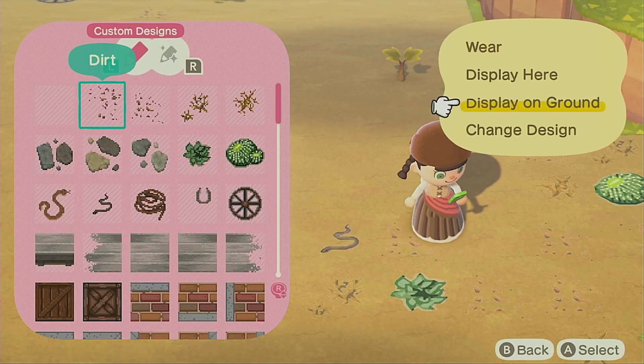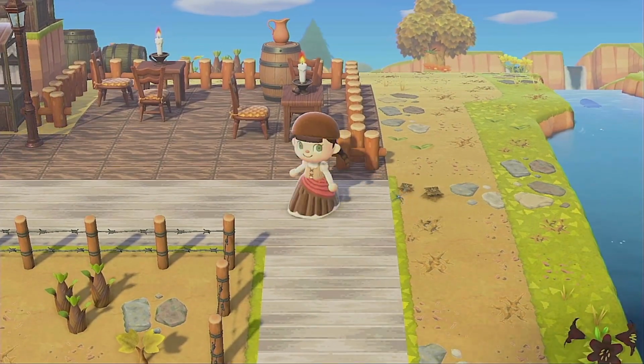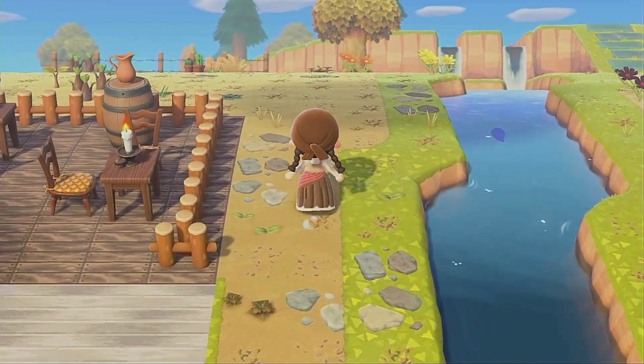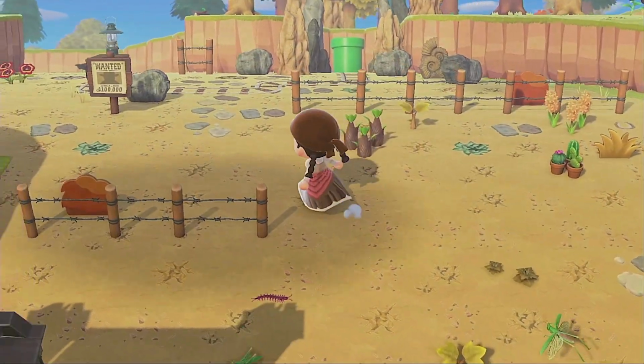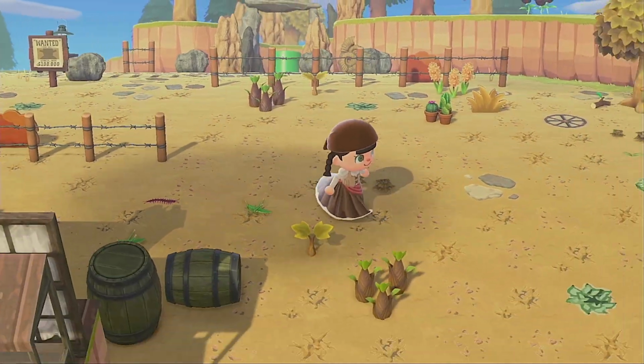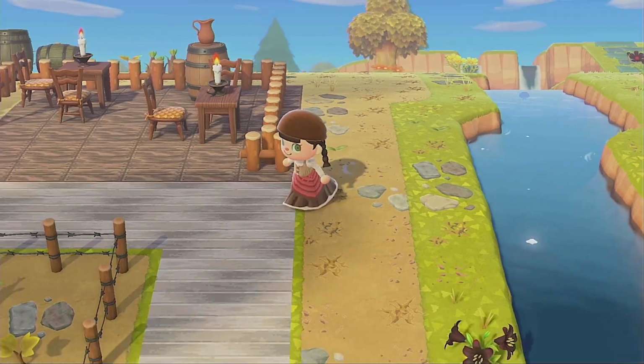Let's take a look at the final area for this episode. Here you can see that little outdoor space, and I'm just going to come up so you can see the custom patterns as they connect up to the other areas of the desert here. I really like the way that all of the textures and patterns go back and forth.